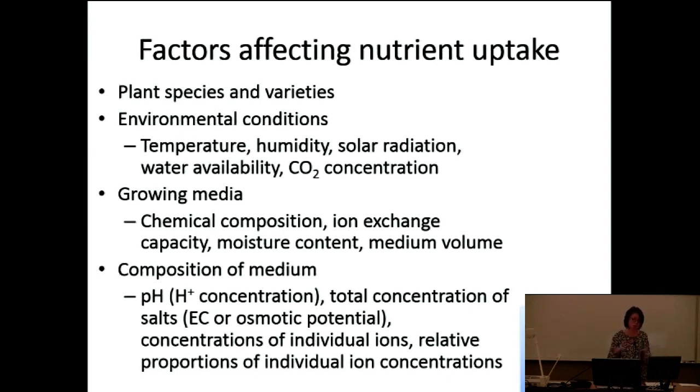But there are not so many studies, in my opinion, particularly on interaction with different climates. What is recommended in a humid environment may not be the best in an arid environment. So those things need to be looked at.